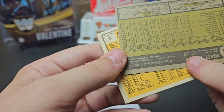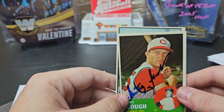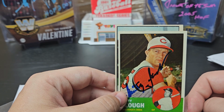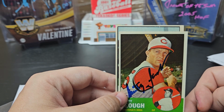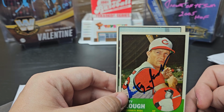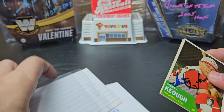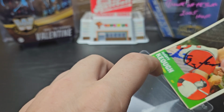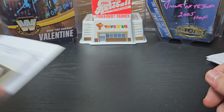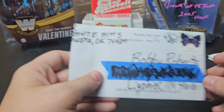63 and a 61. Marty Keough played from 56 to 68. He's 90 years old. Played for the Red Sox, Indians, Senators, Reds, Braves, and Cubs. And he played 1 year in Japan. His son and his grandchildren were actually on the first few seasons of The Real Housewives of Beverly Hills. I don't know how long they were on that show. His son played as well in the majors in the 80s. I only watched the first couple seasons. My girlfriend at the time watched it, so I watched them with her.